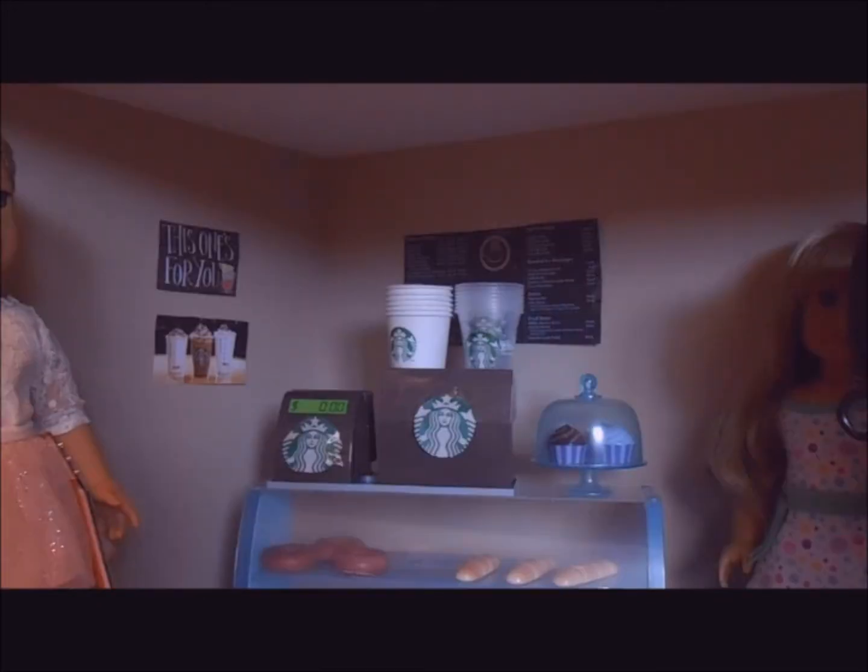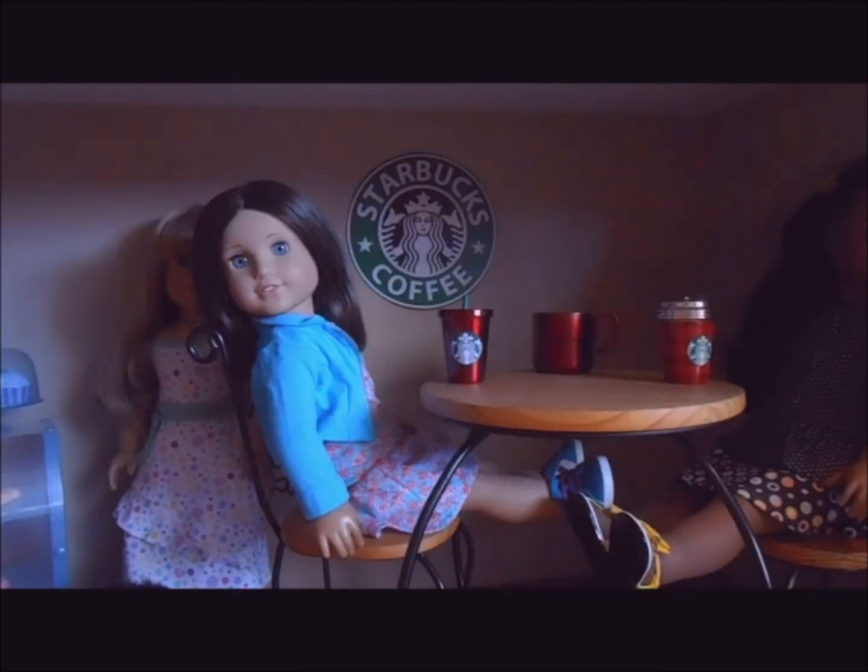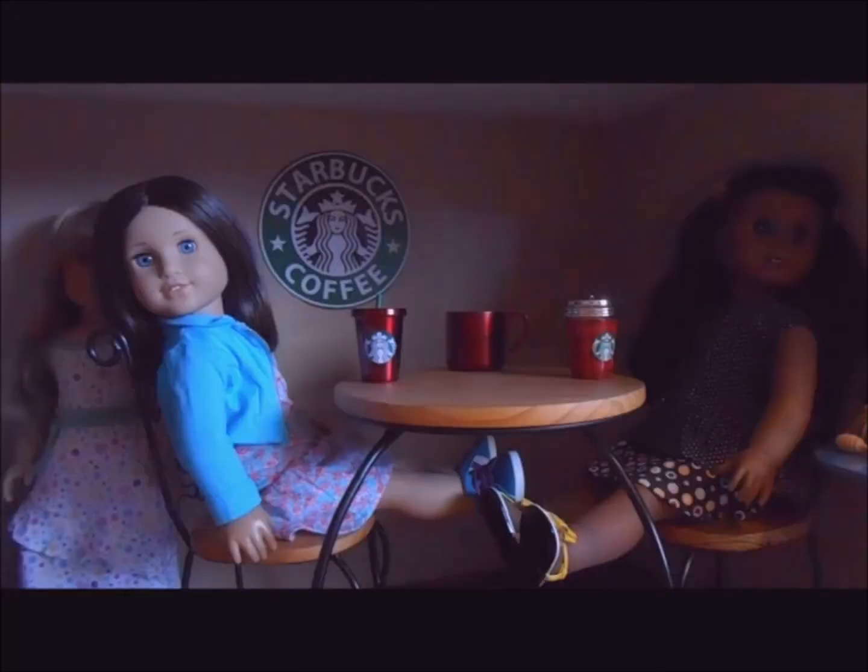On that back wall, I have the actual menu from the Starbucks. I printed it out off of Google. And then next to Krista, we have a blue bag. Then on that back wall, I have a little Starbucks coffee sign. Sitting on the table, we have some Starbucks cups.